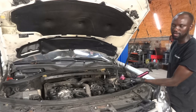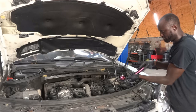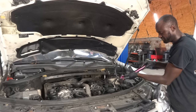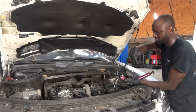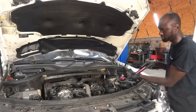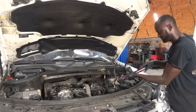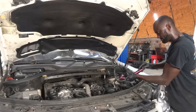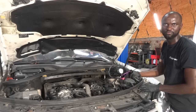So now we're going to pressurize the cooling system. I'm going to pump this hand pump, and we're going to pressurize it up to 15 psi. Once we reach 15 psi, I'm going to stop, and then I'll bring you guys around the engine compartment so we can look around to see if we're going to find an external leak. So I'm going to pressurize this. Alright, so I pressurized it up to 15 psi.